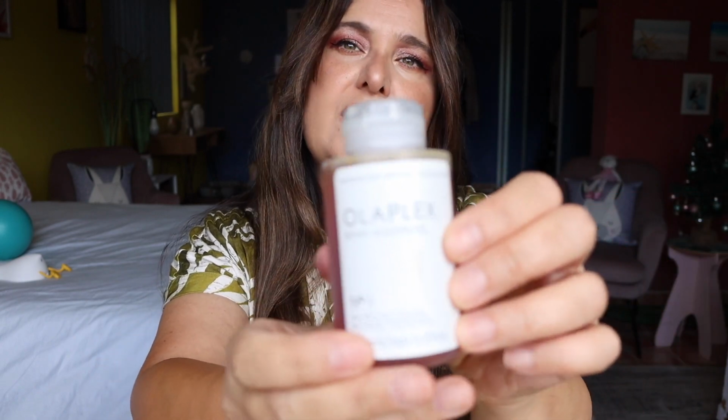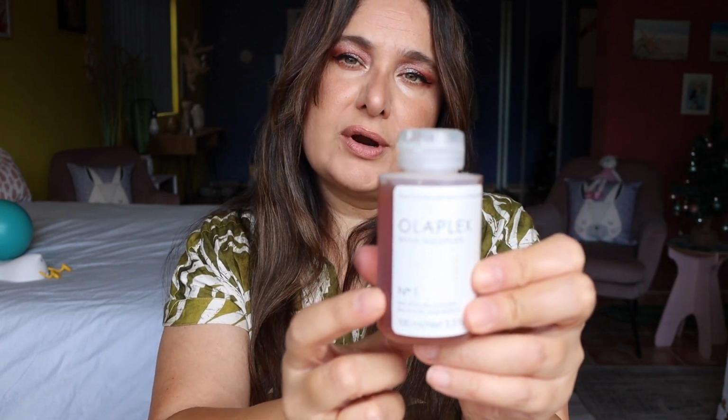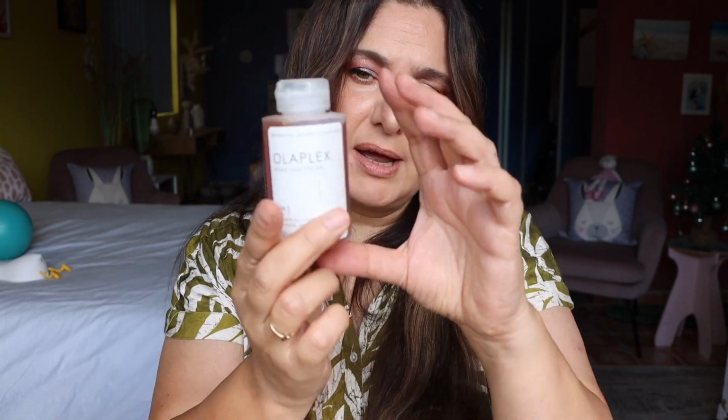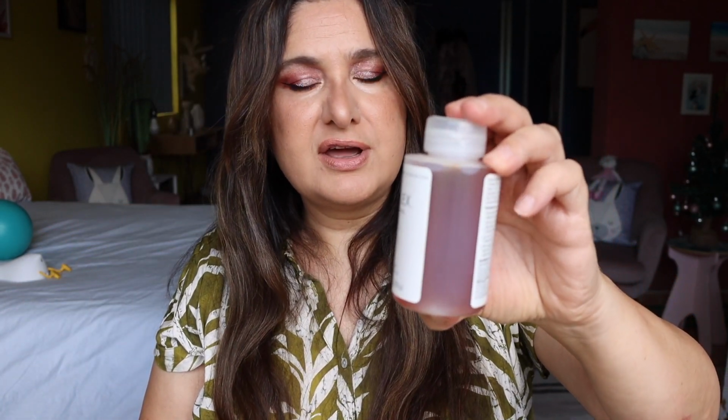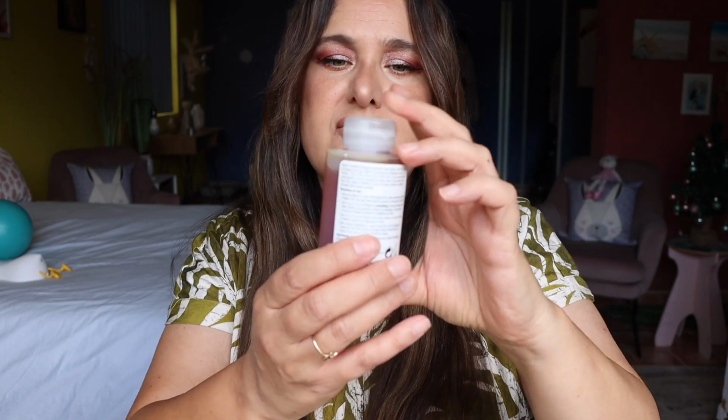The Olaplex number 1. I also use this mixed with water on unwashed hair. So basically dampen the hair, mix 2 ratios of this with probably 8 ratios of water. Put it through your hair, let it sit for about half an hour and wash it out. That's also an excellent strengthener. It's actually what they use as a treatment after bleaching the hair in salon services. So this is an excellent product. I've gone through so many bottles of this. This is just the full one, the full bottle.